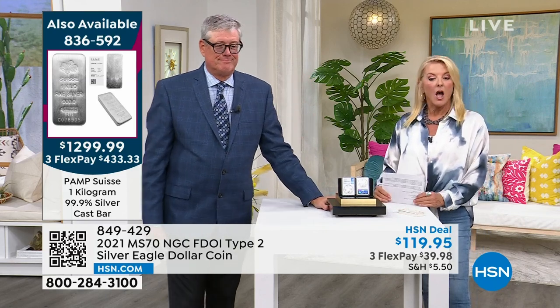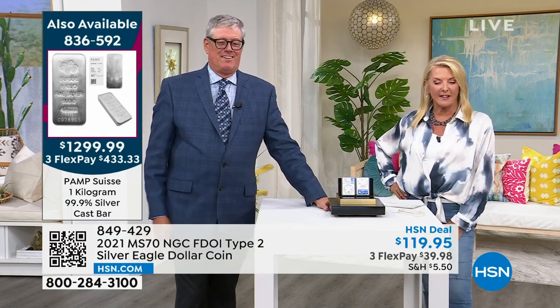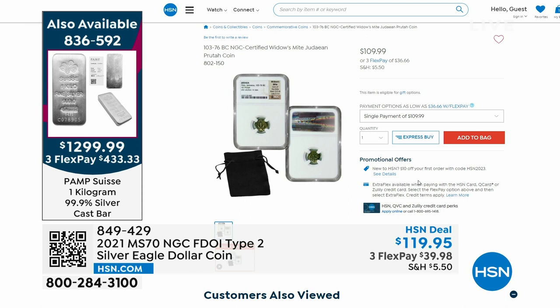Yeah, there you go. Did you find it? Let's see it. I love it. Right there. That's the official widow's mite. Cool. And if you can see, that coin is actually 2,200 years old.